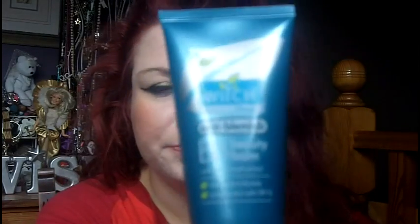So this is the packaging, and you get 50 mils, which is a good size. That's the size of the original Garnier one. And it is fairly light. What's the colour there? Colour to me, as long as it's light in colour, I don't really care too much if it's a huge match to my skin, because I actually wear foundation over it.